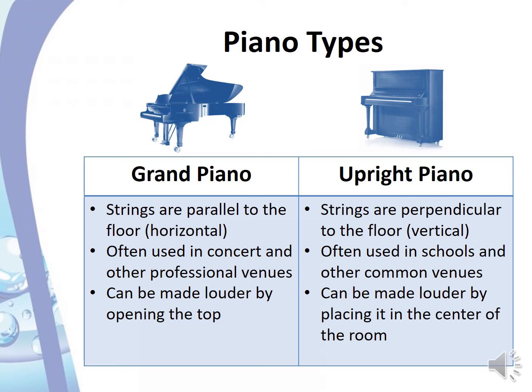The upright piano, in comparison, is a little cheaper and much more portable. Strings here are perpendicular to the floor, often used in schools or other common venues where space is a necessity. To make the upright piano louder, you could also place it in the center of the room.